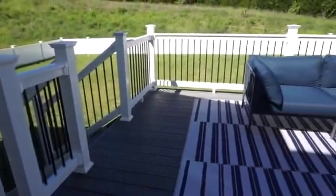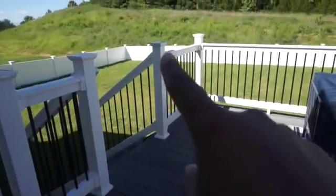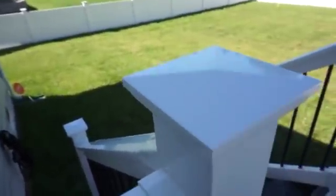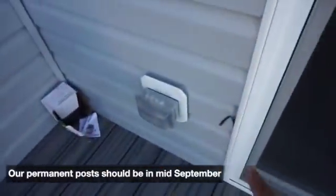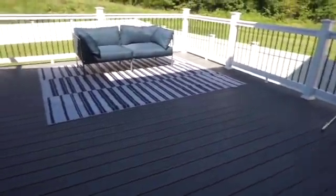Another thing that we added: you guys see all these posts here. These are just temporary posts because our posts are not in yet due to COVID. All of these posts are actually going to have lights in them. If you pop it off, there's already electricity wired throughout the entire thing. So once our light posts come back in, all of the electricity is going to run through this little wire here, and they're going to have a little box where we can just flick the switch and turn on all the lights. That was definitely not something we could get done with the builder, so we are so excited about that feature.